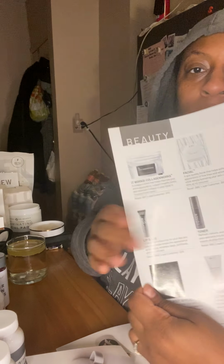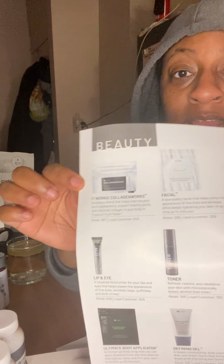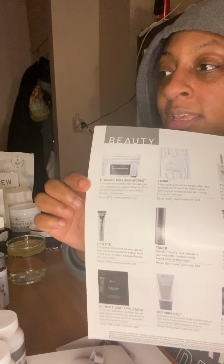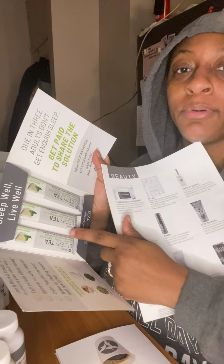Oh, and one of the other products we have is our collagen. And the collagen is something that I love because it not only gives you all 5 sources of collagen, but this also tastes amazing. It's a tropical crush flavor. It comes in single packs just like all the rest of the products. You just add it to water. It's something that I add to my sleepy tea every night, and I take both together. The collagen helps you with sleeping better also.